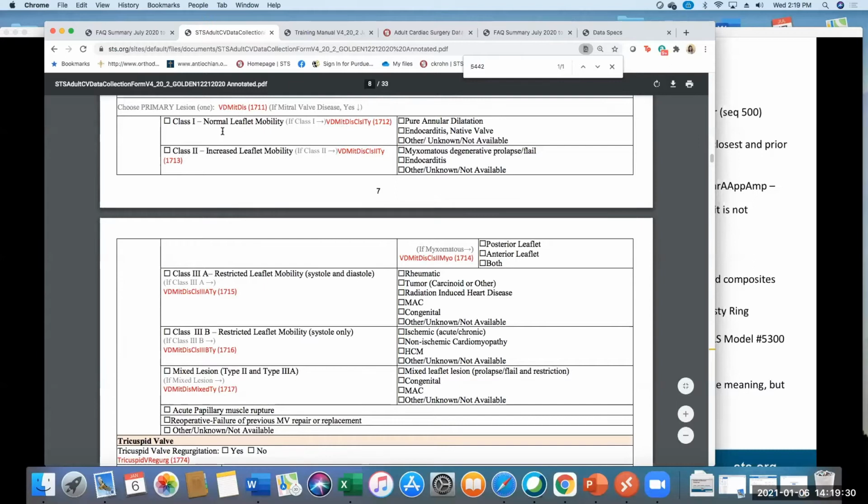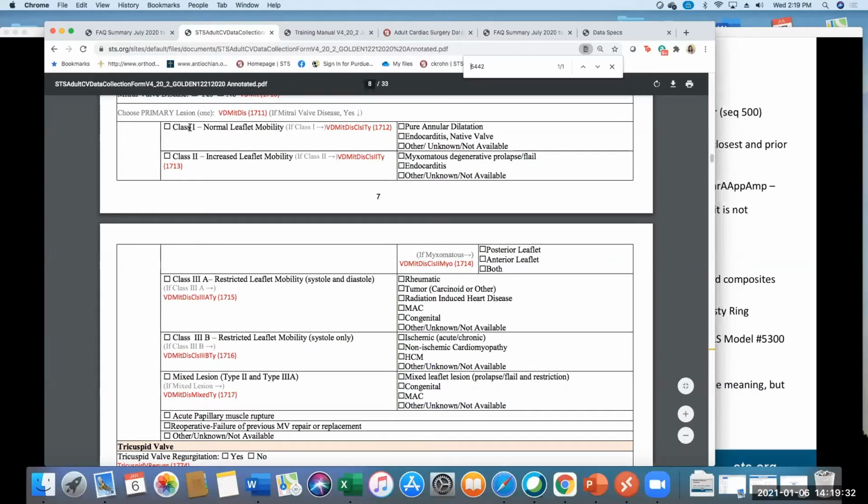It's not a big deal, but if you see language where they say Carpentier type 1, it's synonymous with class 1, or Carpentier class 2 is synonymous with type 2. Down here we use type 2 and type 3A for this mixed lesion. It means the same as class 2 and class 3A. So I just also wanted to point that out. No major change to the data collection form or specs or anything like that, just a wording issue I wanted to make you all aware of.